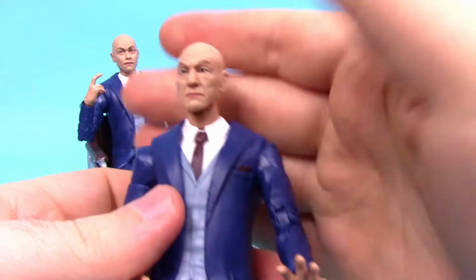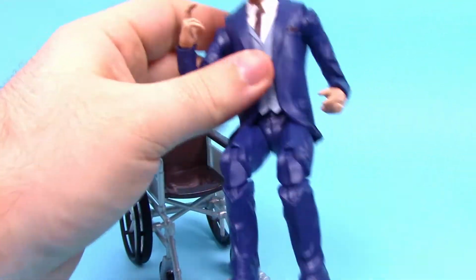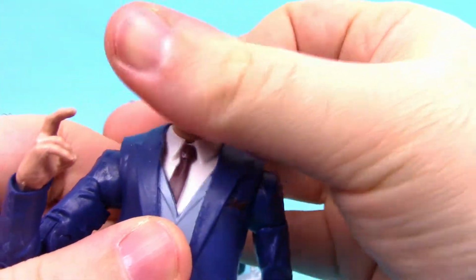It's a little bit annoying, but with the face though, I still think it looks overall better, especially compared to the James McAvoy one. But let's go ahead and look at the movements here. So there's the head that can twist all the way around.